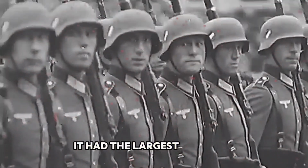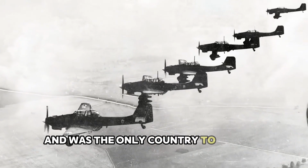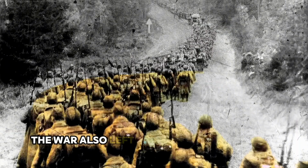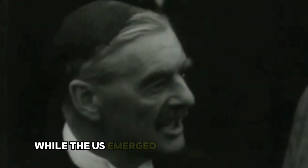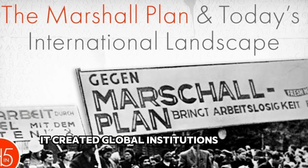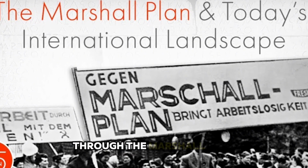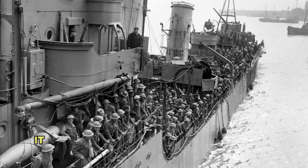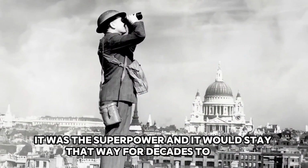It had the largest economy, the most advanced military, and was the only country to possess nuclear weapons at the time. The war also left Europe and much of Asia in ruins, while the US emerged stronger than ever. It created global institutions like the United Nations and helped rebuild countries through the Marshall Plan. America wasn't just a superpower, it was the superpower, and it would stay that way for decades to come.